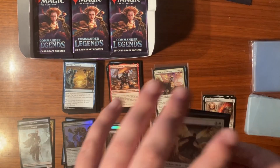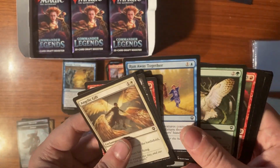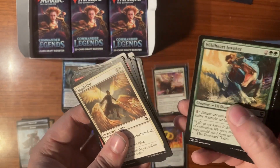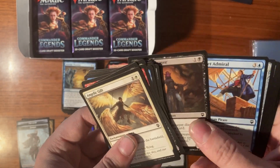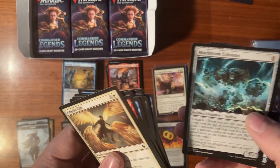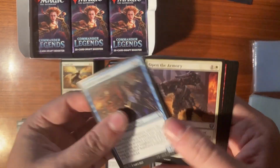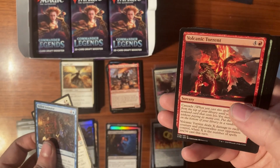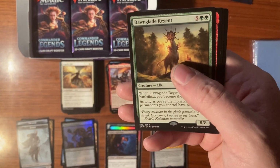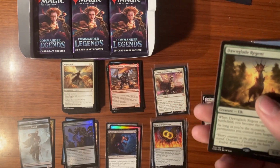Alright. Here we go. Angelic Gift, Undying Rage, Runaway Together, Crushing Vines, Portent of Betrayal, Fire Diamond, Squad Captain, Wild Heart Invoker, Elvish Doomsayer, Azure Fleet Admiral, Spectral Searchlight, Maelstrom Colossus, Skilled Animata, Open the Armory, Volcanic Torrent, and Dawn Glade Regent for our first rare. Nothing crazy.